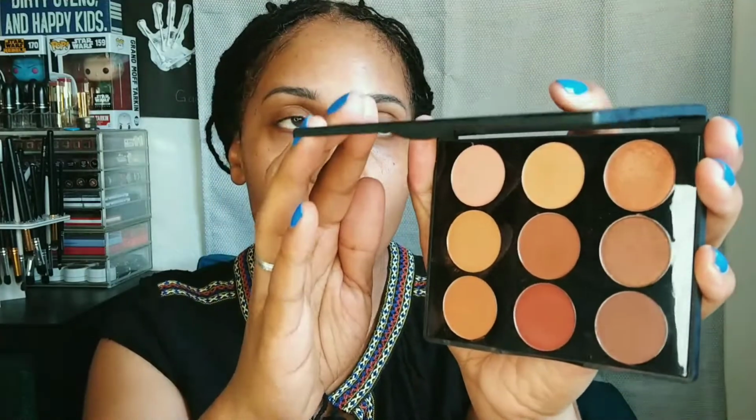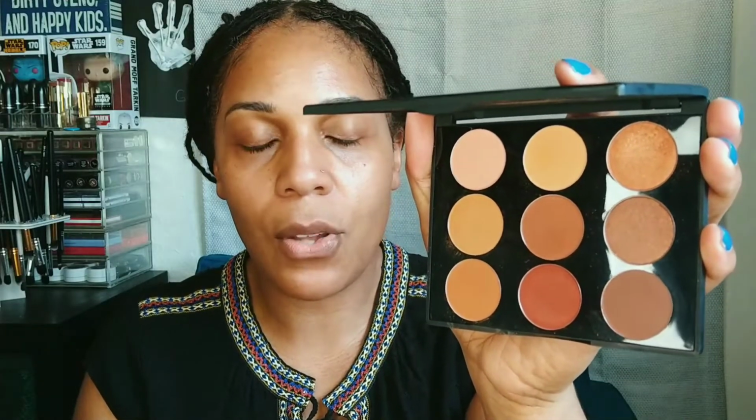Again, I made looks with all of these palettes in case you guys are interested, but this formula is so easy to work with. It's super blendable, dare I say buttery. I feel like these are very luxurious shadows, and the price point is accessible to many people. So beautiful, beautiful brand. I'm so glad that I decided to make that purchase.